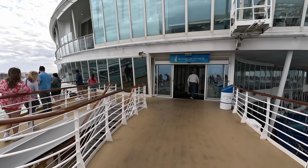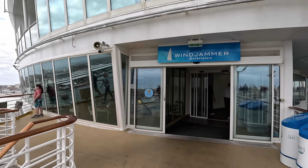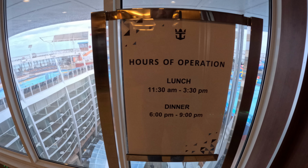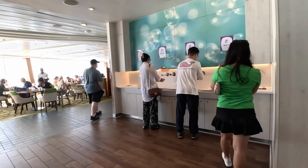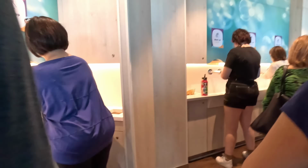For lunch, Windjammer Marketplace, which is the name of the buffet restaurant on Royal Caribbean ships, is open daily from 11:30 a.m. to 3:30 p.m. Since the pandemic is over, the buffet is now self-serve once again. But you're encouraged to wash your hands before entering the buffet.